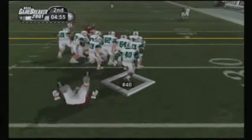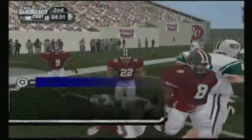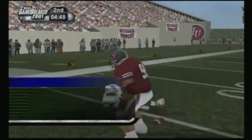42. The toss to number 40. Still won't go down. After being hit like that, you spit China for 2 days.